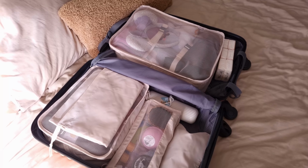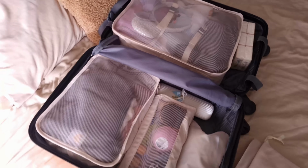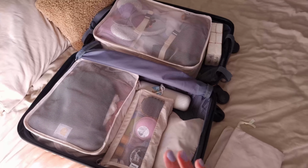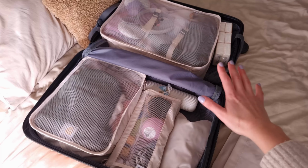One tip I want to share with you real quick is to use packing cubes. I absolutely love it because it makes packing so much easier. It's a little bit more organized. Your things just don't go flying around your entire suitcase.